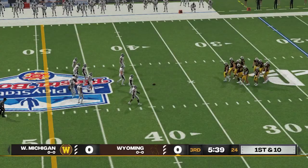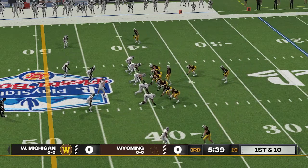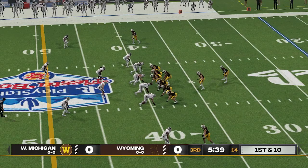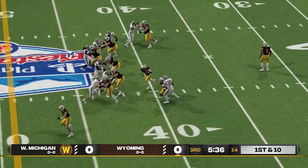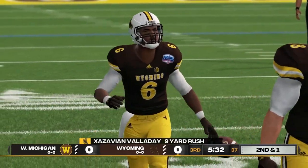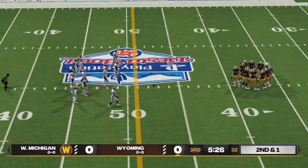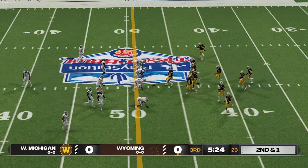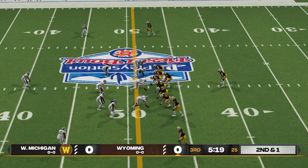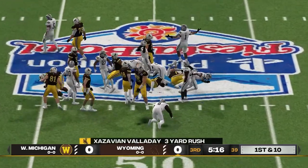Time's getting a little bit tighter now. You got to make every possession count. Tight end, right. Go down. Green nine. Blue four. Run. Makes it to the 47. Short yardage situation here. Second down and one. The stop at midfield.